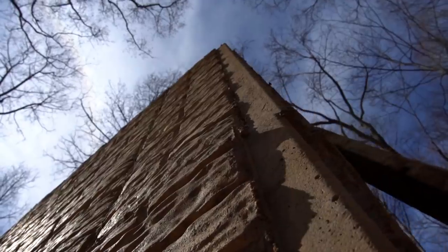We're gonna test the PSI of that concrete. If it's 3,500 or above, we're gonna go ahead and keep it. If it's below that, it's coming down. So that's the big question. Are we gonna have to tear down the walls or not? Yeah. We'll see. To find out.